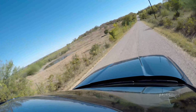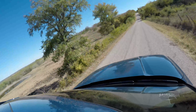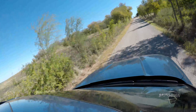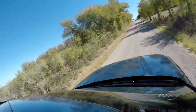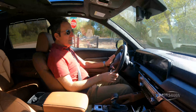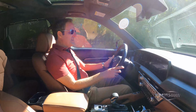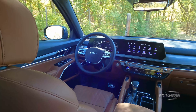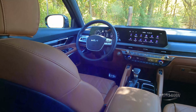Okay, so if you and I are being honest with one another, thus far there aren't a hell of a lot of differences between this and the Telluride you and I drove a couple of years ago. However, on the inside, that's where we have a couple of changes. We talked about in the tech review this different dashboard where they have this screen, or really two screens, underneath one piece of glass. It's something we've seen in other Kias thus far.